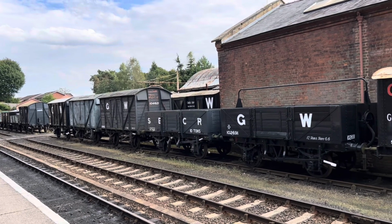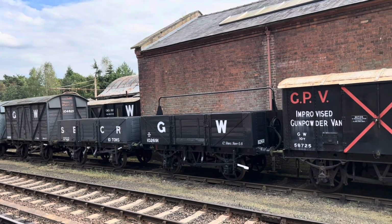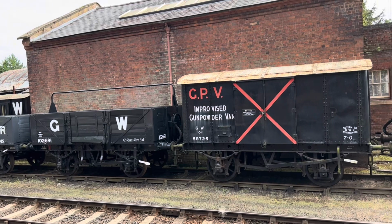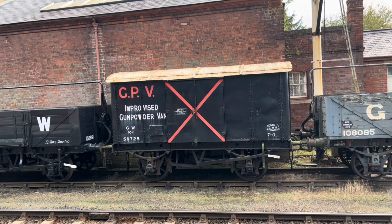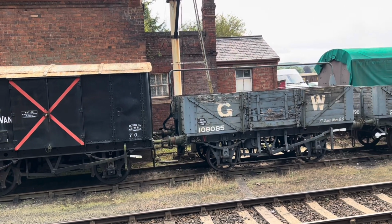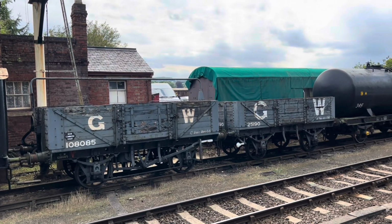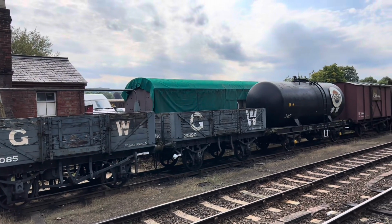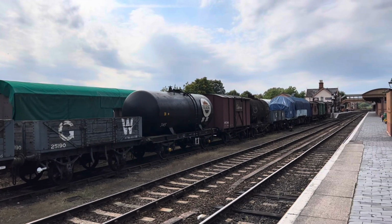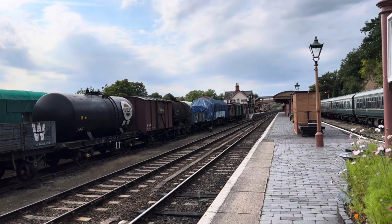These 5-plank open goods wagons date back to the early 1920s. Meanwhile, this improvised gunpowder van dates back even earlier to the 1890s. There's even a Regent Oil and Texaco aviation fuel tank wagon. The tank would have been used by the Regent Oil Company, which was rebranded as Texaco Limited back in 1967.